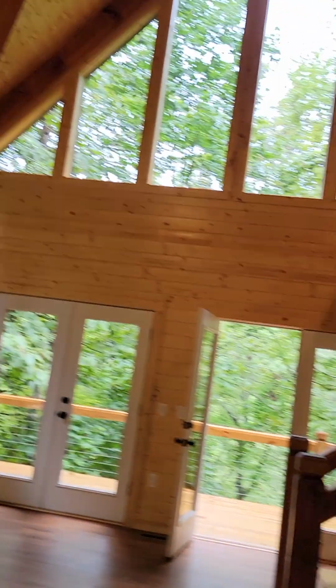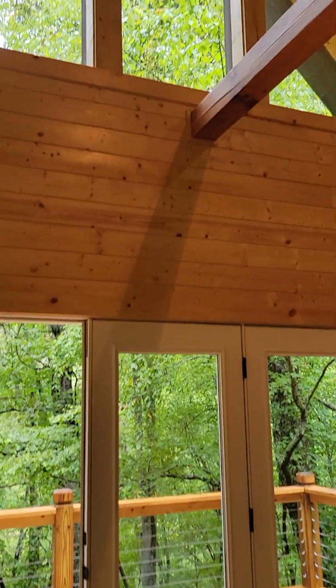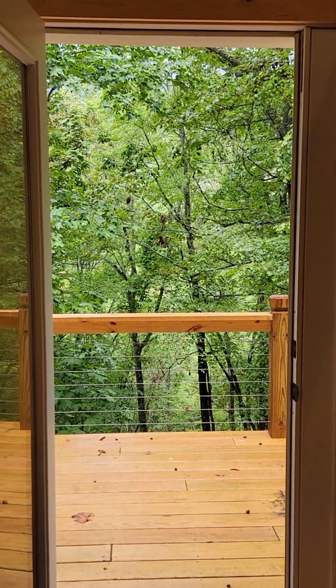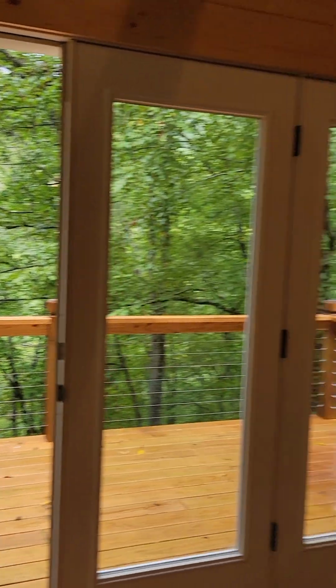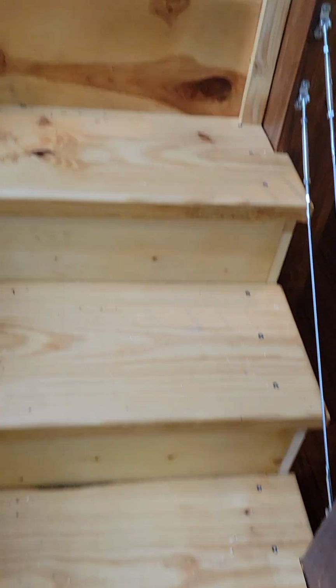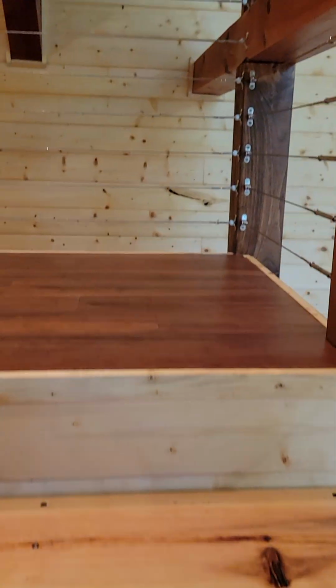All right, now we're going to go upstairs, see what we got going on. Look at how beautiful the greenery is today. Hear the river? Sounds nice. Okay. Stairs. Floors, tongue and groove all over. Got a landing.